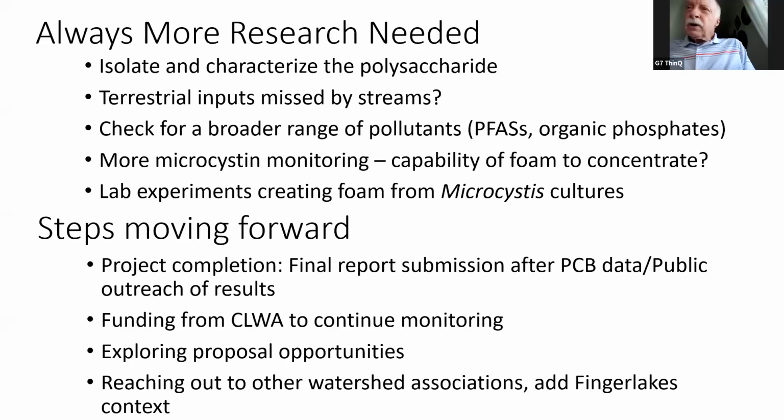Is there some sort of correlation between quagga mussel populations and foam issues in the lake?